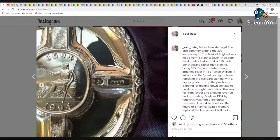Some really high-end makers will use it. This particular dish was made by Christopher Lawrence, who's a particularly well-known silversmith, and it was for an anniversary of the Bank of England, so that's why they chose the higher grade in this instance. Now, does that make something like that more collectible because it's a higher grade that's not used very often? Yeah, certainly. It is more collectible, and it's more valuable in its base material. In my OCD days, one never being enough, I managed to find about 3 of these. So I have about 3 of these dishes in my collection.